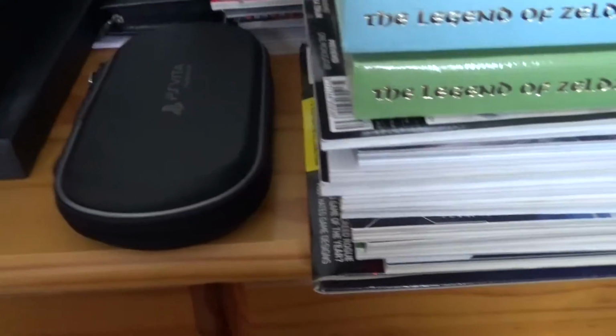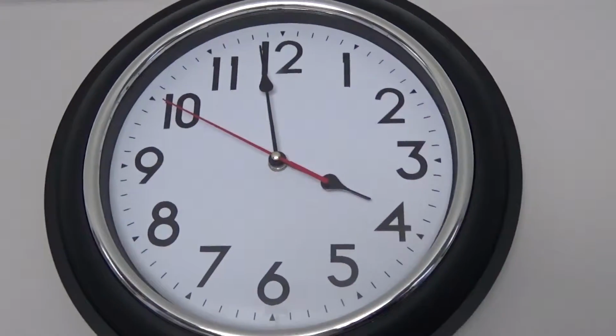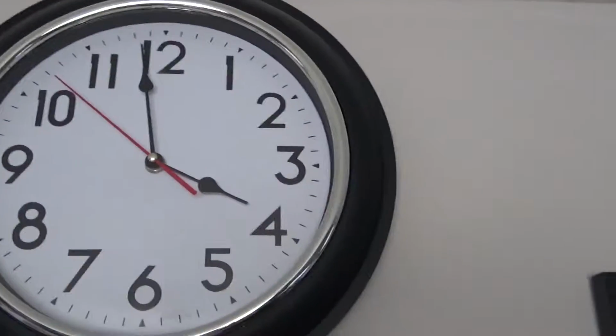My PS Vita. Castlevania Lords of Shadow Dracula's Tomb edition, because I've got nowhere to put that. Got to put that on the wall. It's a little thing. I'm going to put it here. My mirror, obviously. My clock's up there. You can tell what time I'm recording this now.